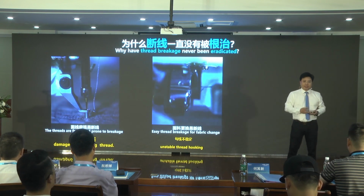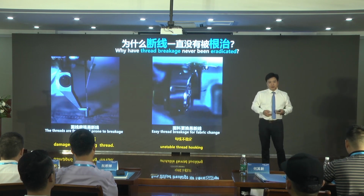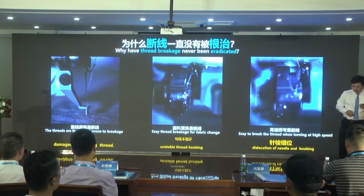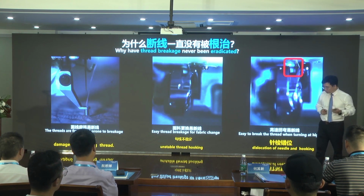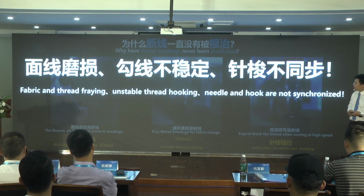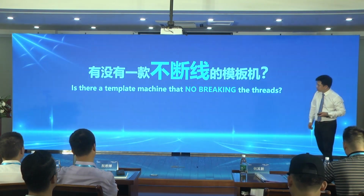The second one is unstable thread hooking. The shape, size, and position of the thread loop are unstable, which leads to failure to hook the upper thread, resulting in thread breakage. Also, the peak and hook thread do not match, causing thread breakage. The third one is the needle and hook not being synchronized. In order to solve the backtap issue, the template machine adopts the model of independent drive. If the needle and the hook are not synchronized, it will cause bad thread hooking and break the thread. Therefore, the core reasons for thread breakage are fabric and thread fraying, unstable thread hooking, and the needle and hook not being synchronized.